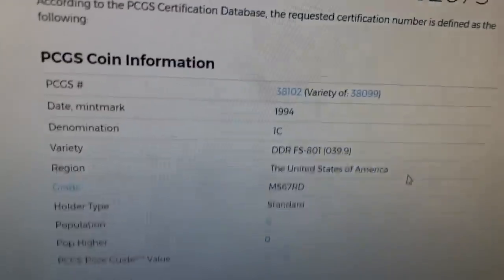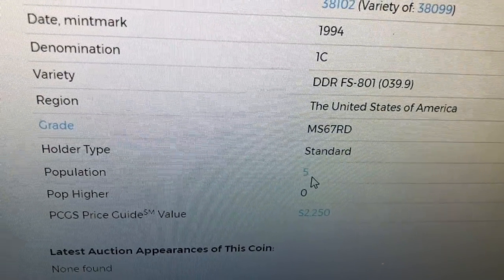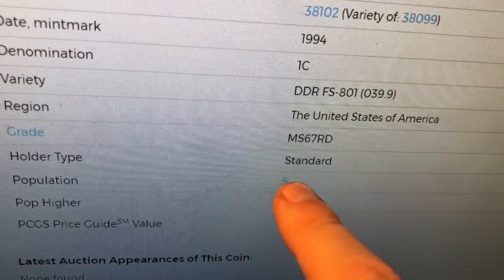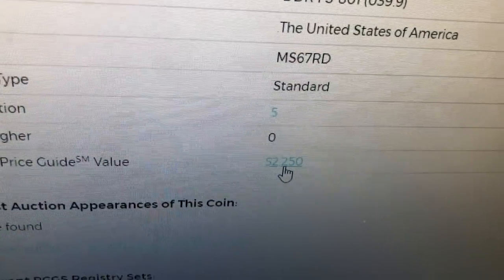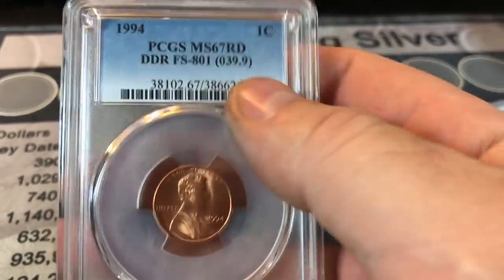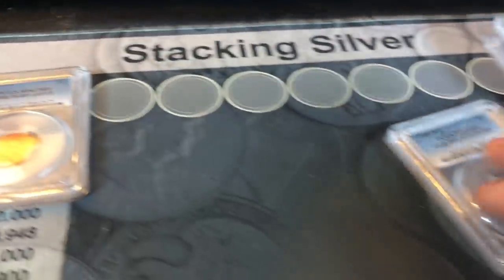Top population. When I bring up my order details, it says it right here. Only 5 known examples in this grade, and as a matter of fact, a few days ago that was 4, and when they confirmed shipping on mine, this updated to 5. 2250 PCGS price guide value. Holy cow. T-Wolf Coin Hunter, I told you this was a dandy, brother. I'm glad we got it back. I'm glad I get to send it out to you insured, of course, and it's part of your collection now.